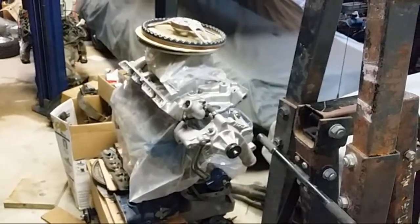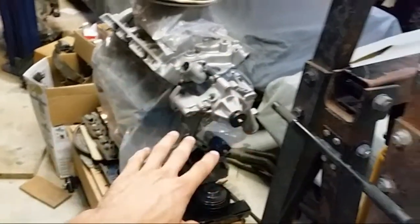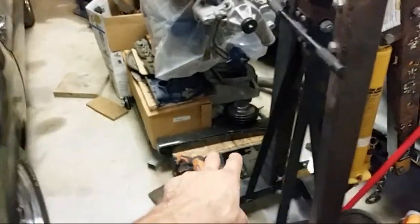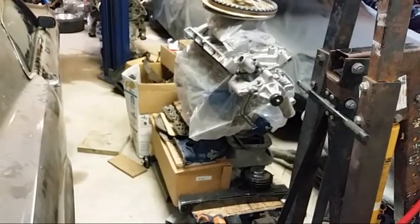So, 428 Super Cobra Jet. You can tell by the little hatchet here, it's actually stamped Super. Fully machined, crank is in. It's ready to go. Heads are wrapped up right there. Fancy oil pan. There's another cam sitting in there, or that's one of the cams. I think there's another cam somewhere there. Valve covers and air intake and all that goodness. Should be a fun engine.